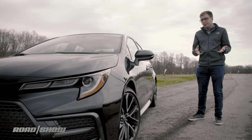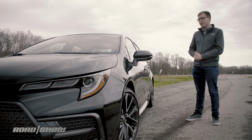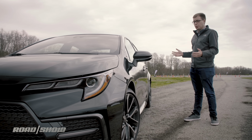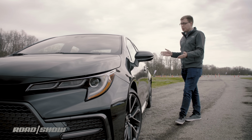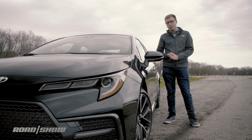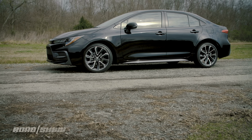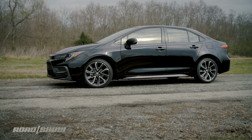Now, the old Corolla wasn't much of a looker, but I think this one is a big improvement in the aesthetics department. And that starts with its underpinnings and proportions. Although the wheelbase is the same, the new Corolla is about 0.8 inch shorter in length than before, so you get shorter overhangs. And it's about 0.8 inch shorter in height as well, all of which gives it a slightly sportier stance on the road.